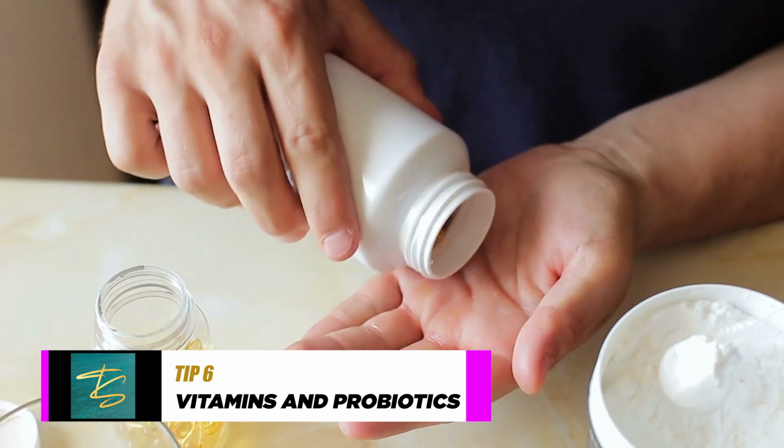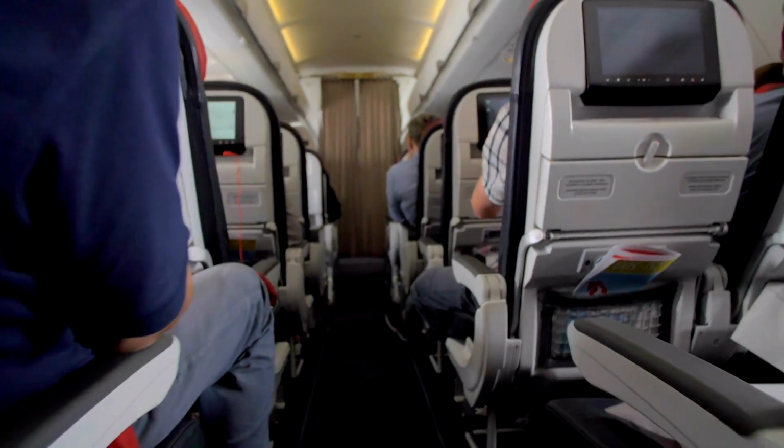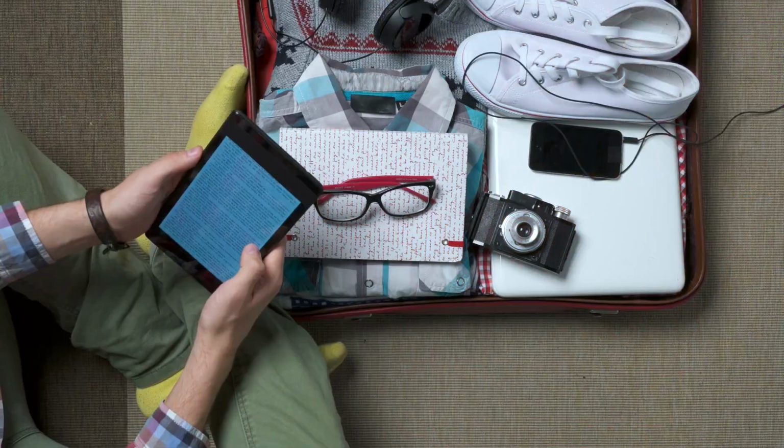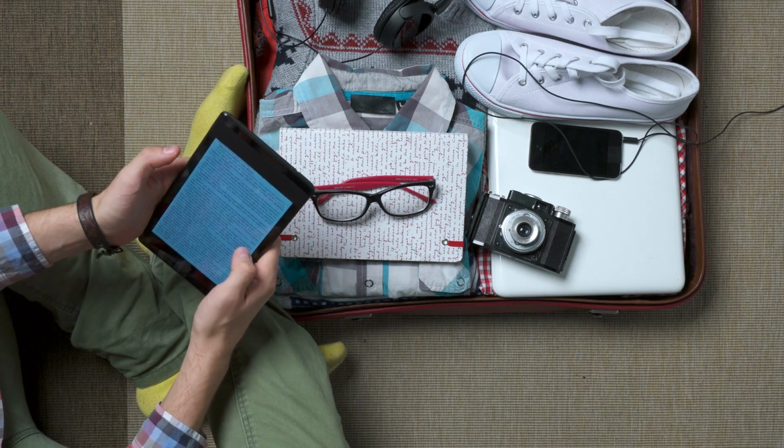If you normally take vitamins or probiotics, bring them. A 21-hour flight can mess with your system, and missing your usual routine just adds insult to injury. Pack them in your carry-on because checked luggage has a magical ability to disappear when you need it most.